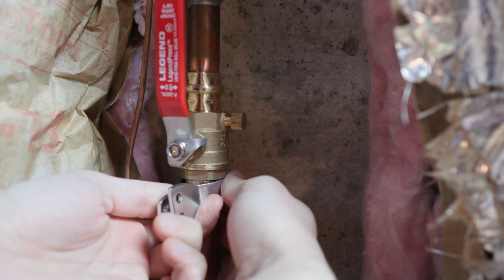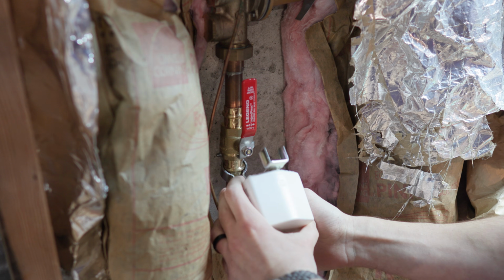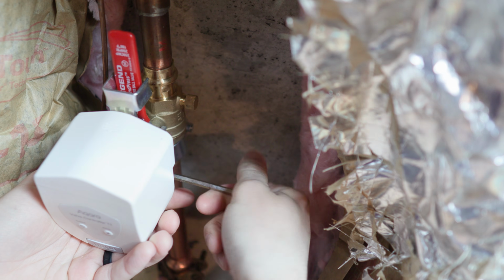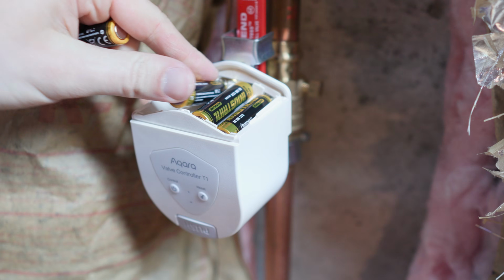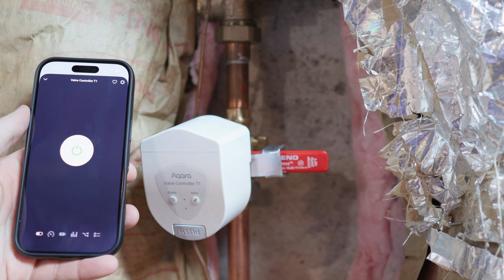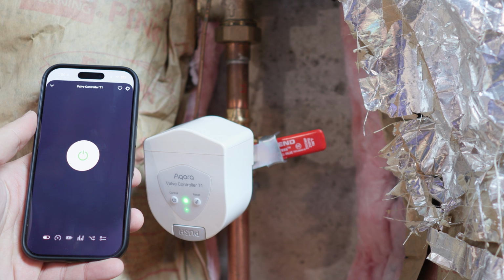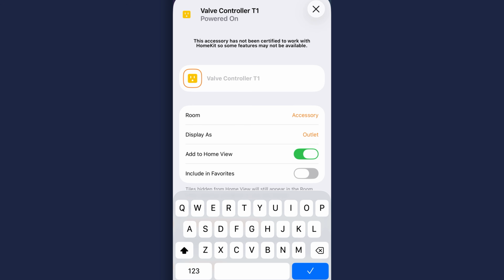I installed the Aqara valve controller T1 on our main water valve. It does require a ball valve. I previously had a gate valve, which I had a plumber replace. Installation was quick, just 3 screws and 4 AA batteries, and it's ready to go. I connected the valve controller to Homey Pro and tested it a few times. I then integrated the valve controller into Apple Home.